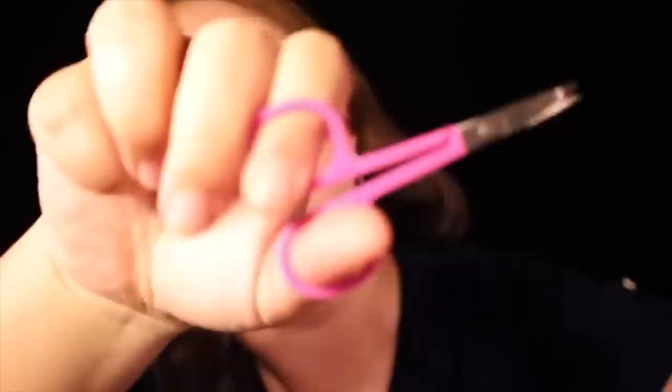Oh, you know what? My hands are a little bit slippery with the cleanser that I was using. Let me just take it off. There we go. Yeah, because it was sliding. Okay. Much better.